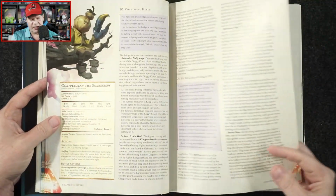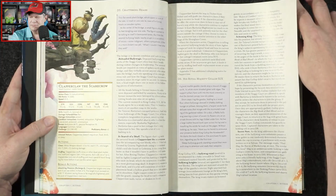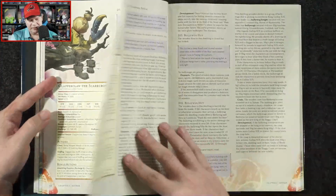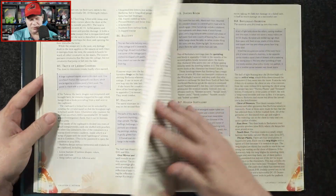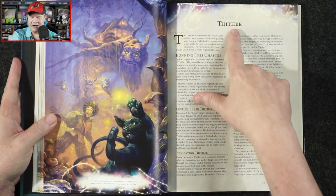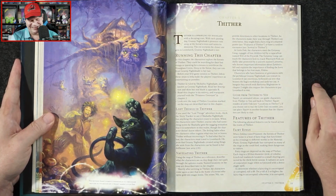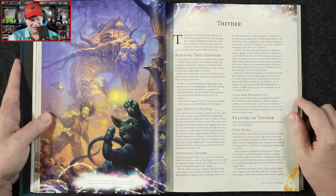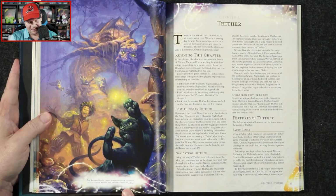Let's jump a few pages ahead again. Got Clapper Claw the Scarecrow. Huh. See, now I'm skipping ahead to pages that don't have any artwork. Oh, my God. Okay. So there is a chapter Thither. Cool. All right. That's kind of interesting here. The Getaway Gang's forest stronghold is a treehouse. Okay.